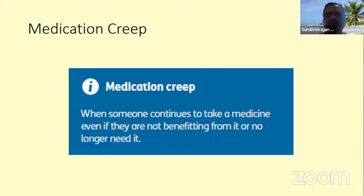At that time they'll tell, I'm taking this medicine, whether to take or not. They will ask, okay, do you have a leg pain? No. Okay. You don't have an acidity problem? Okay, stop omeprazole. So like that, there are a number of ways we can really control this medication creep, and it is absolutely important for the clinician and pharmacist to review the prescription. Don't overload the prescription, and wherever possible, cut down the prescription.